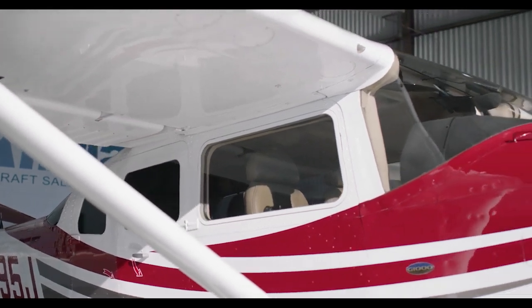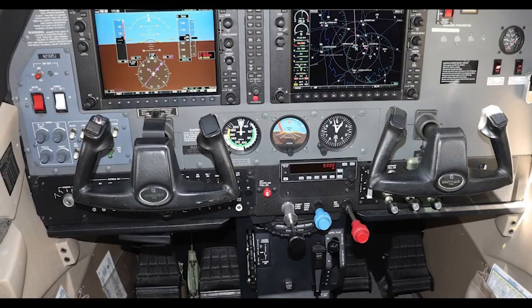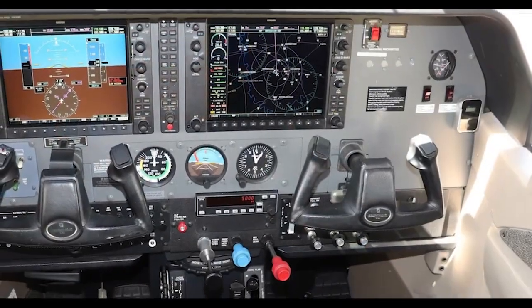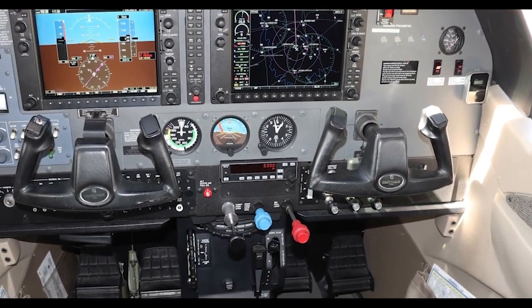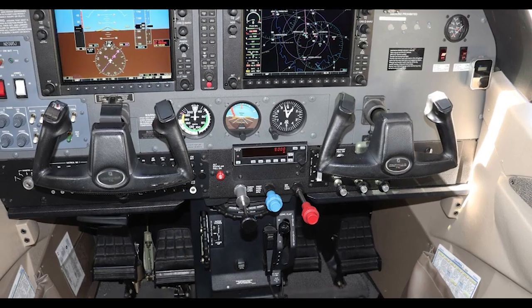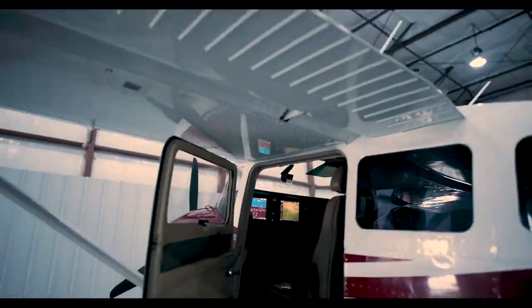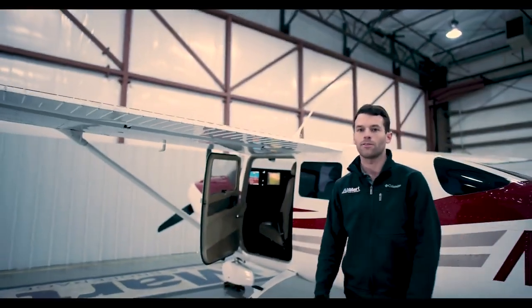Up in the panel, this plane features the Garmin G1000 avionics with the Cap 140 two-axis fully coupled autopilot. Also has a GTX 345R transponder. Gives you ADS-B in and out, so you get the weather and the traffic up on the MFD. It also has a GDL-69A, so you get XM weather and radio also.